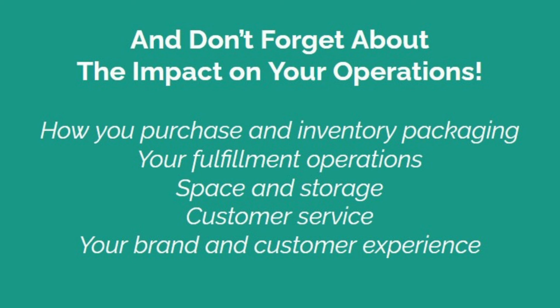The other is your fulfillment operations. This has a big impact on your fulfillment and warehousing team and how they get used to receiving packaging that's coming in, what they do with it if they have to clean it, and then also how they fulfill the orders. And particularly, they've got to get a return label out with every order. That might not be the case already. They might need to choose between reusable and single use.